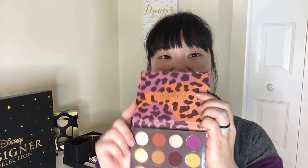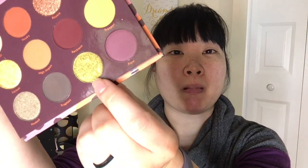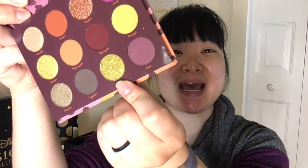Okay, so the products that I am mostly trying out for the first time are the ColourPop Good Sport palette. I just purchased this recently, and I think it is so pretty. I actually wasn't even necessarily going to buy it, but I follow Angela Mary Tanner on Instagram, and she is a witch, and she magically made me do it. That's my story. But also, look at this color. Look at that. It's so pretty. I basically bought this entire palette just for this one color alone.